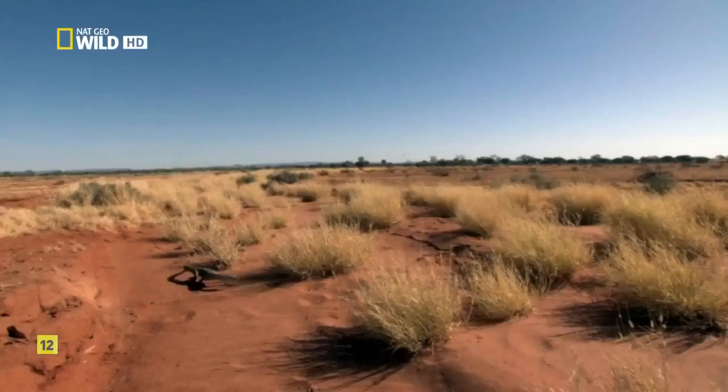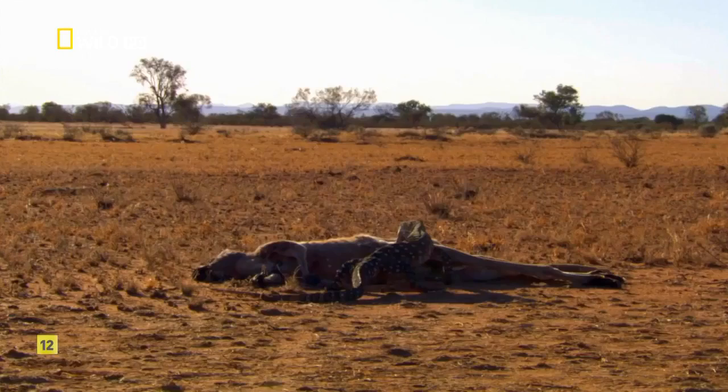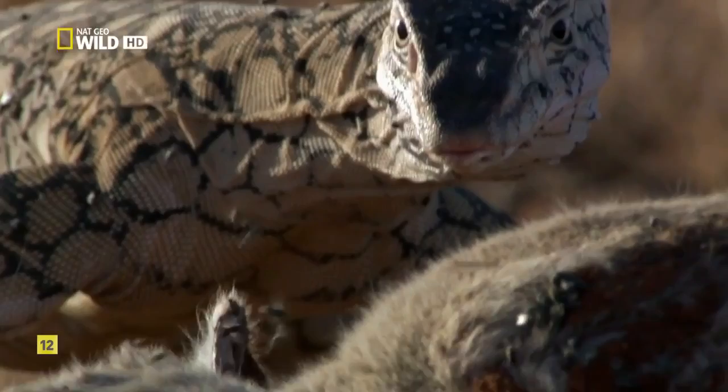The perentie lizard has a different strategy, grabbing any opportunity it can, hunting live prey or sniffing out carrion with a snake-like tongue. It's over 6 feet long, the largest lizard in Australia. But even a small kangaroo will provide several meals.